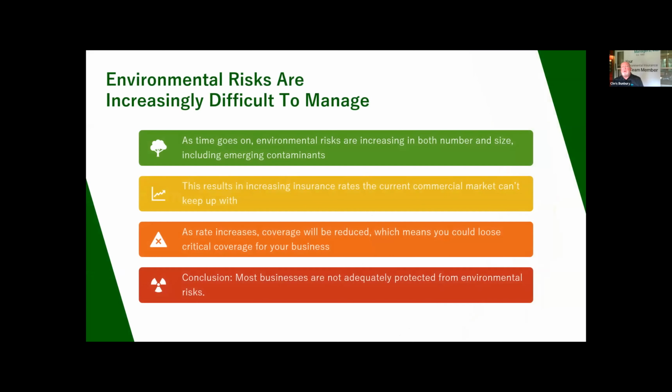What we've learned is that environmental risks are becoming more difficult to manage. As time goes on, these risks are increasing both in number and size, along with emerging contaminants, like PFAS and glyphosate that we're dealing with today. Insurance rates are increasing, but the current insurance market isn't keeping up with it. As rates increase, coverage is going to be reduced, which means your insureds could lose critical coverage. The bottom line is the vast majority of businesses are not adequately protected for their environmental exposures.